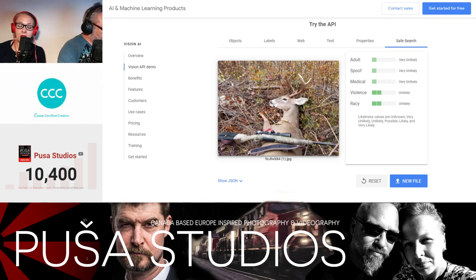Let's see here. Apparently what we've read so far is it doesn't have face recognition built into this one yet. It knows that it's a face, but it doesn't recognize it yet. So unless it's a branded face, you know, a face that is a brand, it's not going to be recognizing it just yet. But it's learning. It's learning.